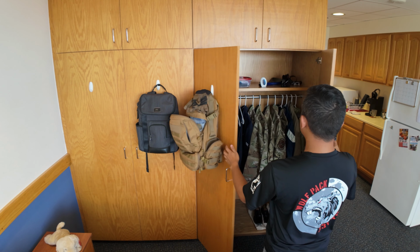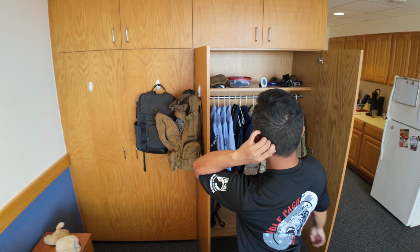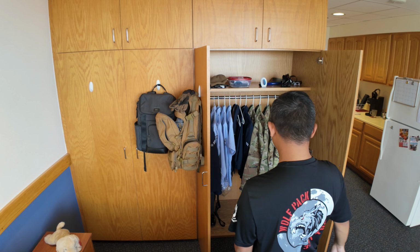Open these, you have a lot of storage. I space them out, but that's how I've always been. So I don't know if I have like an OCD thing or I just love being organized. And they're color coded in a sense. Then I have all my blues and all my shoes.